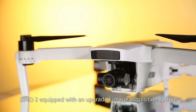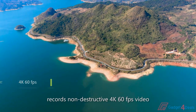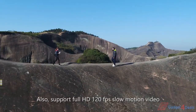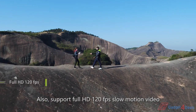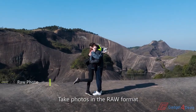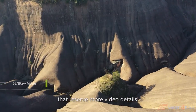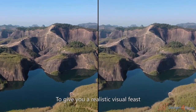Zino 2 equipped with an upgraded image acquisition system records non-destructive 4K 60fps video that captures more image detail. Also, supports full HD 120fps slow motion video, inviting you to feel the time close up. Take photos in the RAW format. Video shooting supports RAW mode that reserves more video details to give you a realistic visual feast.